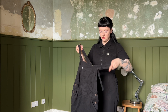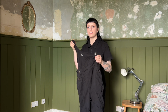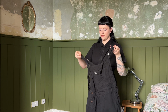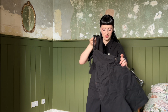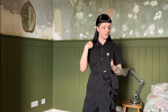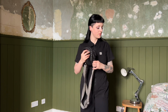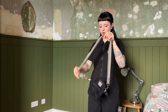Perfect for festivals, so I would definitely be taking these. They almost feel like denim. They're not too heavy and very breathable for the hotter weather. And again, got it in black because, why not? I'll have to check the size on the jumpsuit, but I got these in a size 8. And then the final thing from Lucy and Yak is the Brady bag in black corduroy.